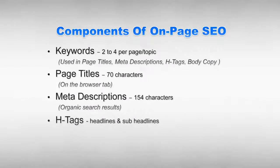H tags are next. Simply put, they are the headlines that set up your copy for the page. Use the primary keyword you selected for your page topic in as many of your headlines as possible.